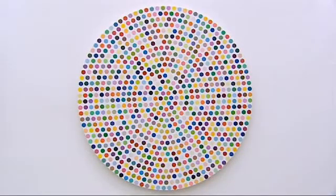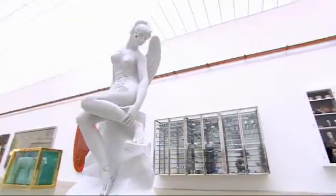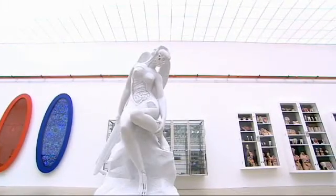I mean, Damien has worked in so many different materials and media. You've got series of paintings from the spot paintings, familiar series from the grid, butterfly paintings and also the fly paintings, but also the most extraordinary new sculptural works, which are of a level of maturity and originality that the market really hasn't seen before.